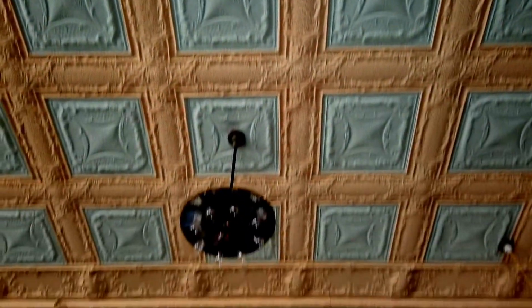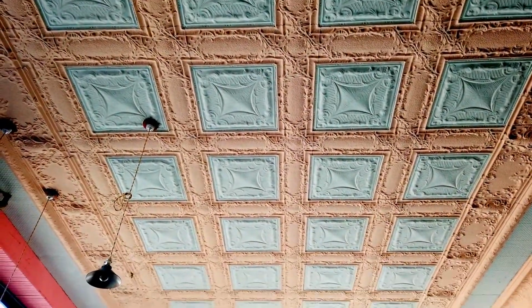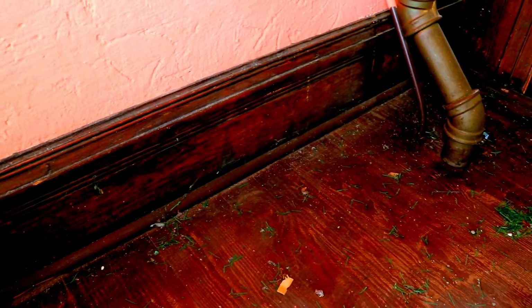It is just amazing. It's the original tin ceiling to this building. Back in that day, tin ceilings were fairly common, but this one was very, very elaborate. The colors that you see are, to our knowledge, what the original colors were. I can tell you for sure the colors on the wall are as close to what was original as we could get. In 1999, actually, for the walls, we removed the baseboards. There was paint behind the baseboards that we were able to take scrapings of and have it matched.